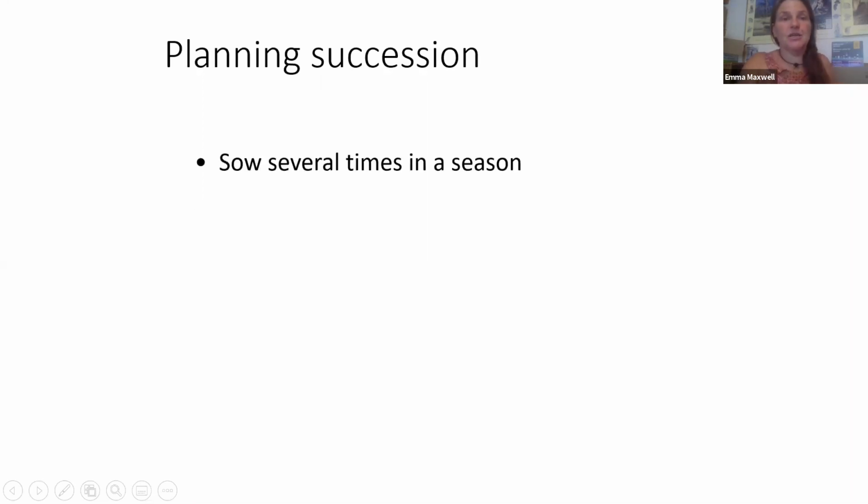So, planning succession. Succession is when you're sowing several times in the season. A lot of new growers, or even traditional allotment growers, often get to Easter and go, okay, it's planting season. They plant everything, one lot of planting, and then harvest is in the autumn, or through the season. But if we're thinking about food security and self-sufficiency, we should be thinking about successional growth, so that we've always got something coming. Those things that you sowed early are bolting or finished, or you've taken that harvest, so you want that to continue on.